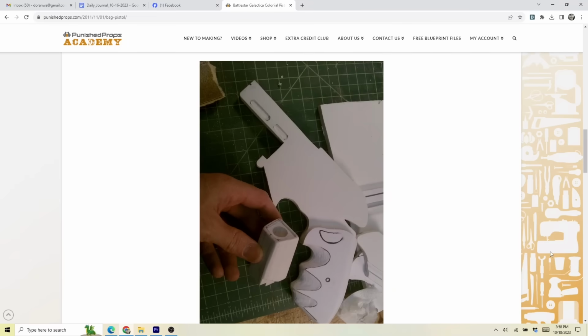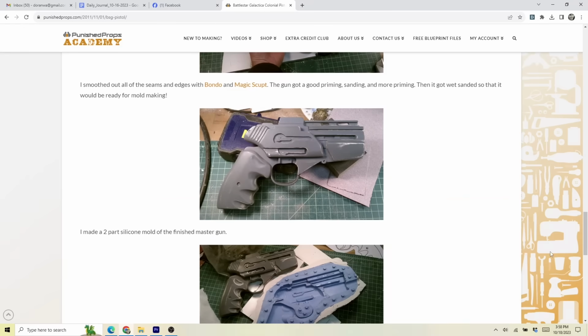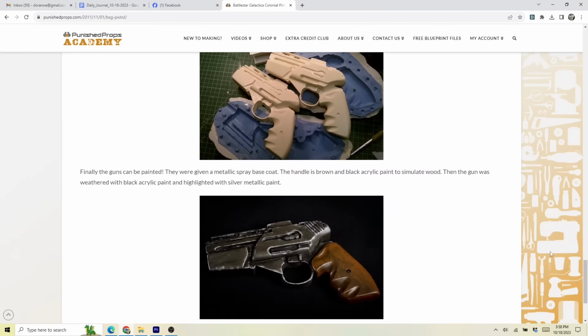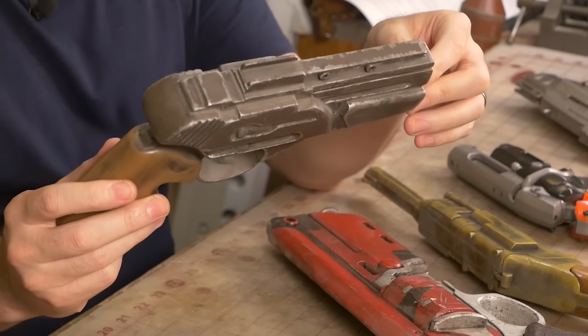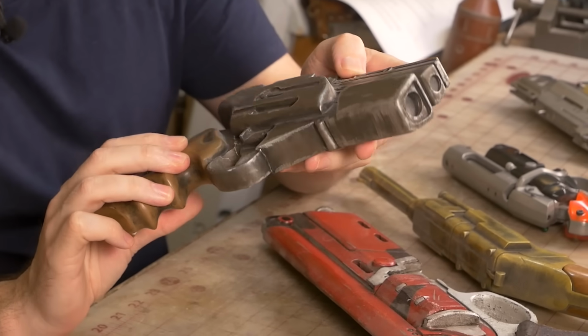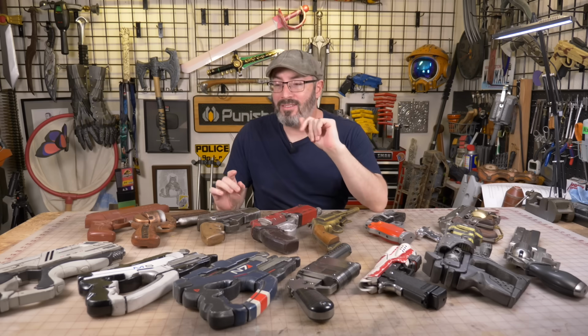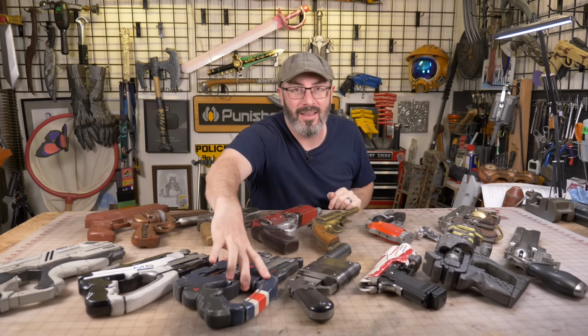And I molded this one as well, and I believe I sold some copies of it. This time I molded it in silicone, and it turned out better, not great. But I am still pretty happy with the results, especially the modeling. The paint job is a little heavy, but I've learned a lot since then. After that, 2011, 2012 was all about Mass Effect, and I made a bunch of Mass Effect blasters.